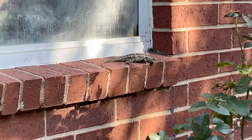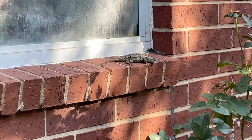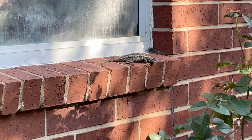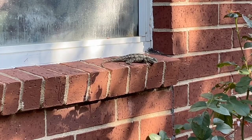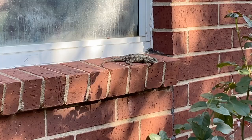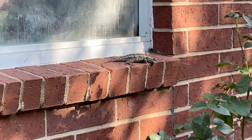I call these guys baby dragons. They just look like baby dragons. They really do. I think they're geckos. I don't know, but they're absolutely huge. You can see from the brick, that's a standard brick size. So he is not a tiny guy. All over my yard this year. So maybe, I don't know, maybe they're the ones who are eating the greens.